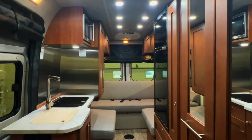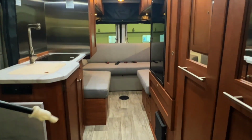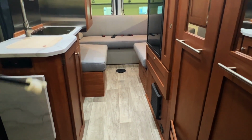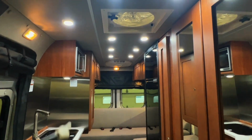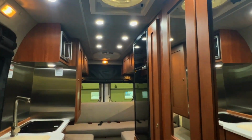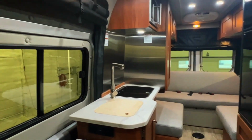Here in the Play series, we have the same quality throughout that Roadtrek is known for. We've got the interlocking subfloor, the CNC machined cabinets, those are made out of real wood. Got laser cut insulation that's bonded to the vehicle. Got preformed ceiling panels. So the same quality throughout, just a few differences on the Play that make this the entry-level model.